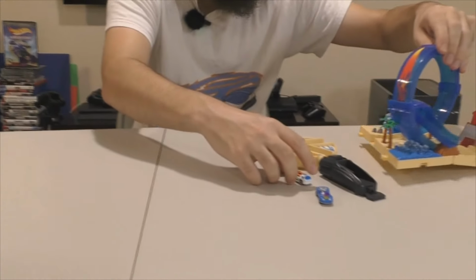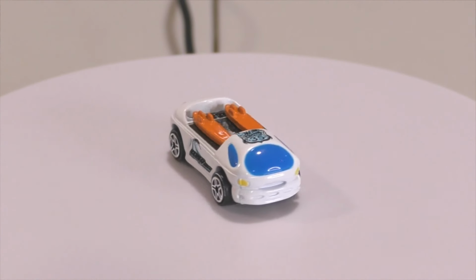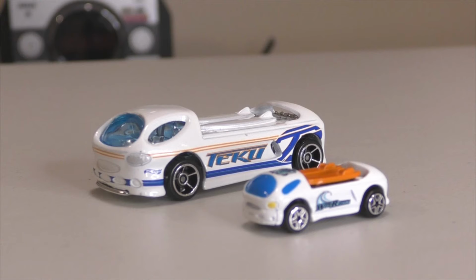But before we get into that, let's talk about the exclusive cars. Here is the Diora 2. This one is white with orange surfboards. It's got a black bed, blue windows. This one is sort of reminding me of another certain white and blue Diora 2.